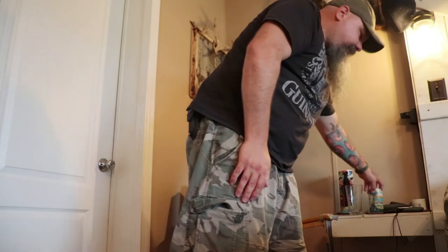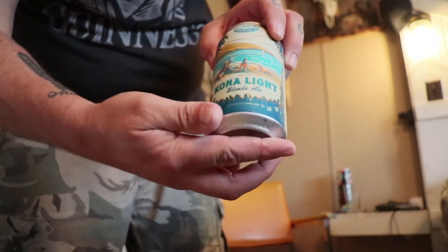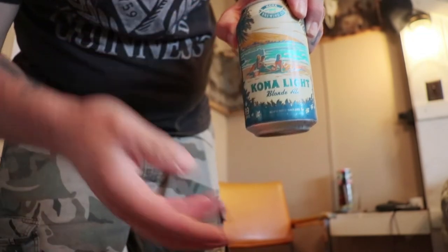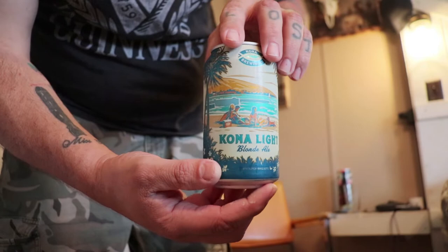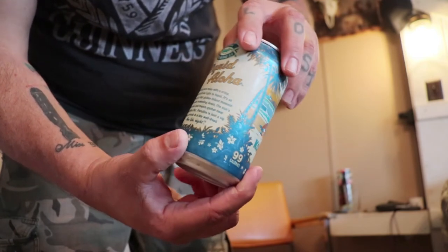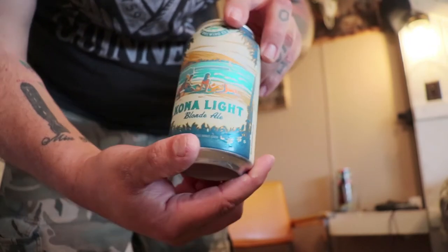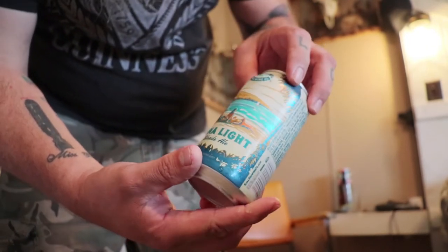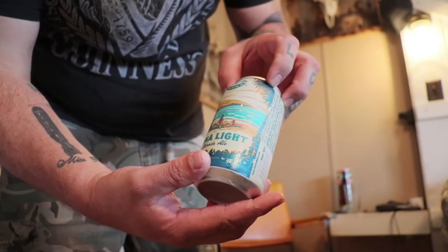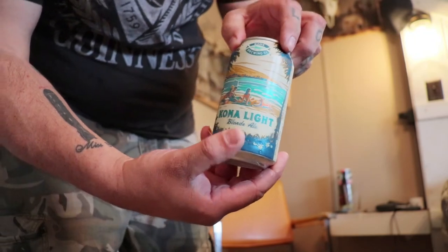At the same time, Stephanie picked me up some beer, a craft selection at Sam's. It had a variety of different beers. We're going to try this out. I've already had one of these out of the case, and I enjoyed it, so I figured I'd go ahead and do a review on it. This is the Kona Light Blonde Ale by Kona Brewing Company.